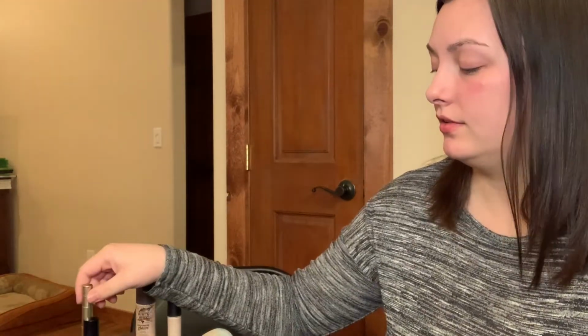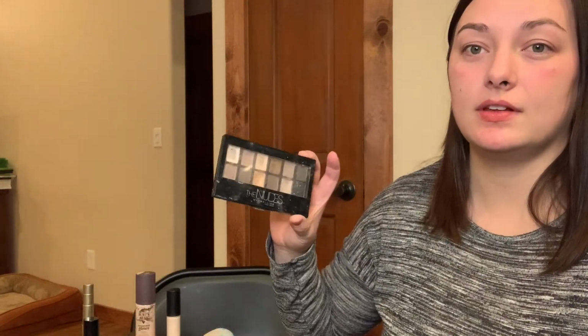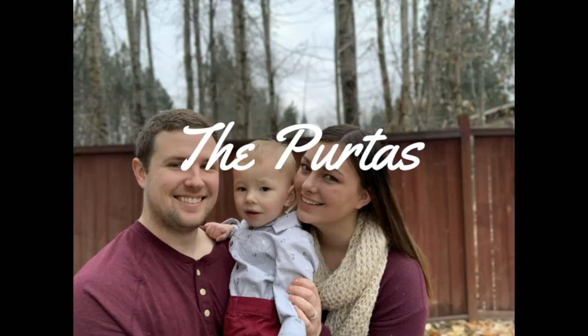My foundation, concealer. I already took off my makeup from today and put on primer. Got my sponge, bronzer, highlighter, eyebrow pencil, eyeliner, my brushes, got mascara, got my setting powder, eyeshadow palette, and gloss. So we'll see what Chris comes up with. I'm gonna go over some rules with him so he doesn't ruin my brushes, but yeah, it'll be interesting. So stay tuned.